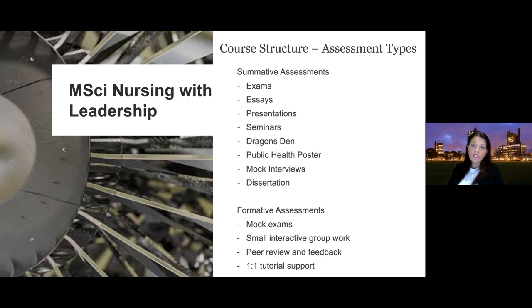We run seminars as well. We get you to do a public health poster where you pick a public health topic. It could be smoking cessation, obesity, sexual health, anything that you want to focus on, and you can design that poster and present it to us. We also prepare you for employability, so things like mock interviews, how to write your own CV, things like that.